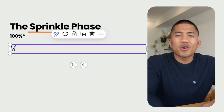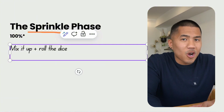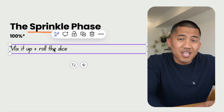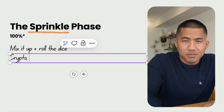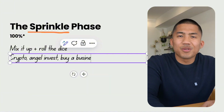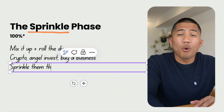This is a phase where you can roll the dice a little bit more, take a little bit more risks because you're already set. You're 100% funded, work is optional, and yeah, you can go invest in crypto, you can go invest in a startup, or maybe buy an existing business. And the reason why we call it the sprinkle phase is because you could sprinkle these throughout the whole process.